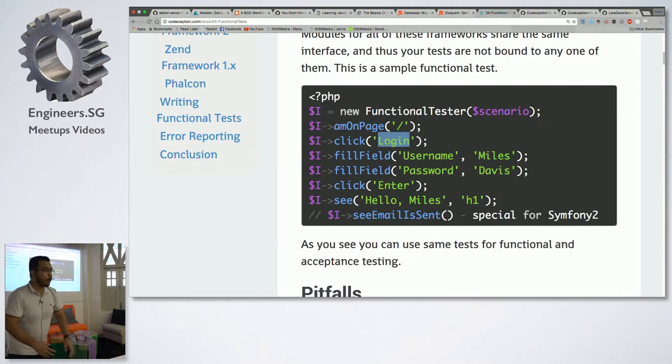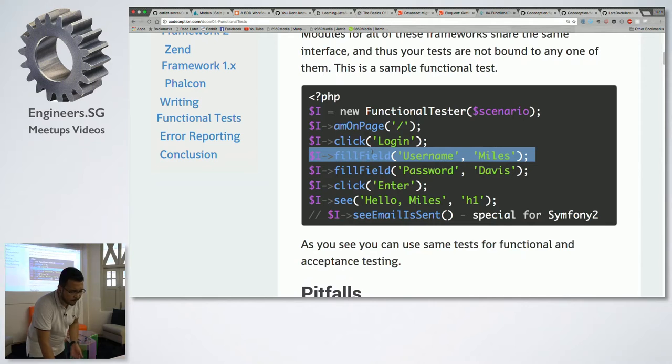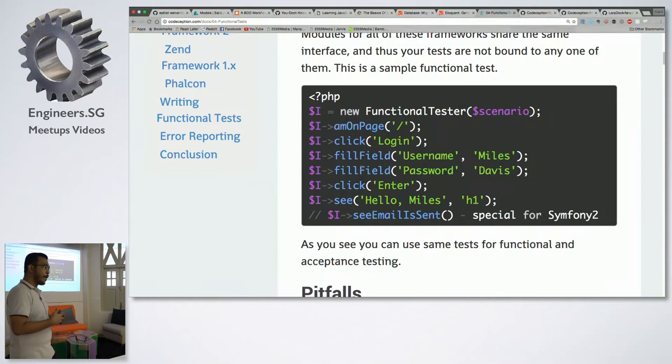It will look for the word login, and then click on it. So if there's a login that's not a button, it will try to click on it and nothing will happen. But the good thing is the click function lets you specify the login as a CSS selector. If it has a CSS ID on it, you can just do hash, then login or the ID name of whatever. Then it will go to that element and perform the click. The same thing with the fill field function too. You can also specify the field you want with CSS selectors.